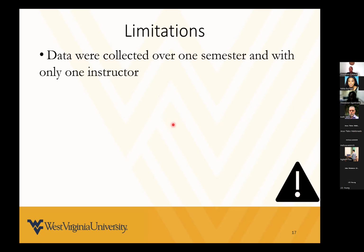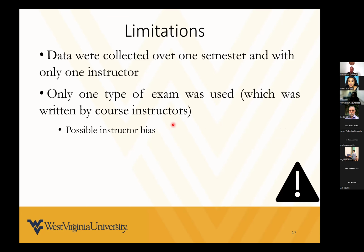As with any study, there are limitations to this. One of the limitations that could be associated with this study is the fact that we only collected data in one semester. It's not very easy to get people to be okay with, hey, we have 2 sections and we're going to do just two different things in those sections. So it was kind of hard to get us to do that multiple times.